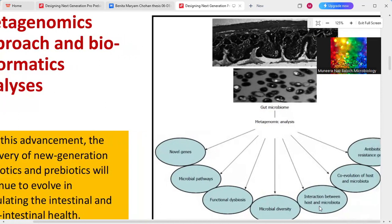Then we have the interaction between host and microbiota. As we studied in immunomodulation, if you remember, I always showed you a figure showing the intestinal lining, the mucous membrane, and how the microorganisms, when they come to the mucous membrane, interact by means of the toll-like receptors and produce signals inside the cell or underlying the mucous membrane. So this is the host and microbiota interaction. It could be the interaction between the pathogen and the host. It could be the interaction between the probiotic and the host, right?